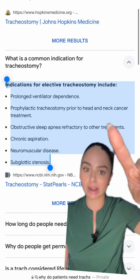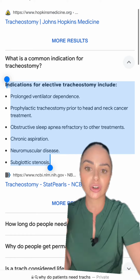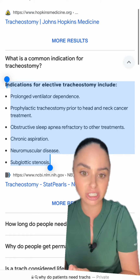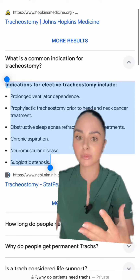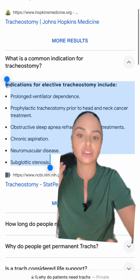Bad sleep apnea, refractory to other treatments, chronic aspiration. A lot of times patients will get a trach, but then they also need a feeding tube. Neuromuscular diseases, like muscular dystrophy, where patients are getting weaker and weaker and those respiratory muscles are weaker, eventually a lot of them need a trach. Trachs can also be placed in an emergency if there's any major trauma where you're unable to put a breathing tube in through the mouth.